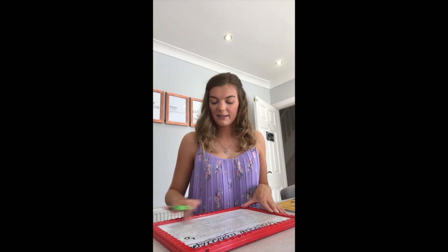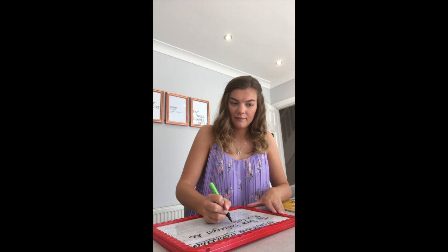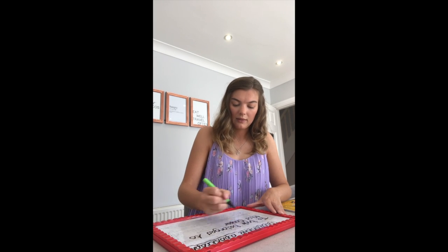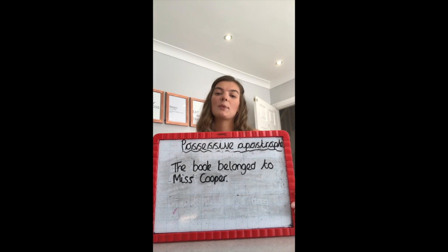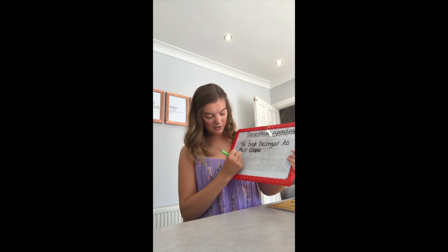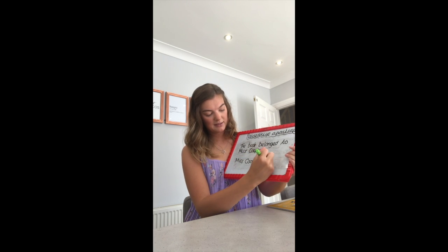We're going to try one more before I change the activity slightly. So this time it's going to be the book belonged to Miss Cooper. So the book belonged to Miss Cooper. Can you change that sentence by using the possessive apostrophe? So well done to those of you that have done that. It simply becomes Miss Cooper's, with your possessive apostrophe and your S, Miss Cooper's book.